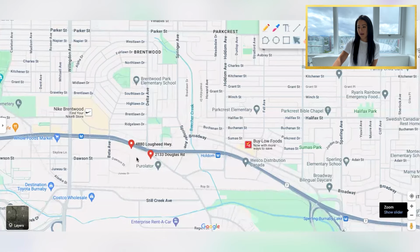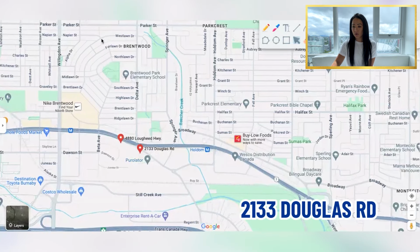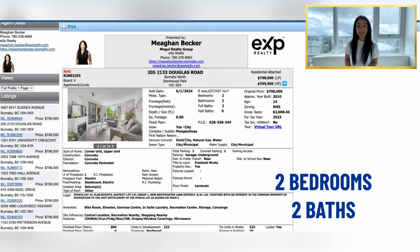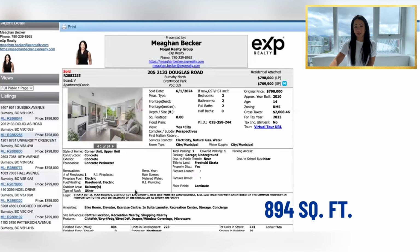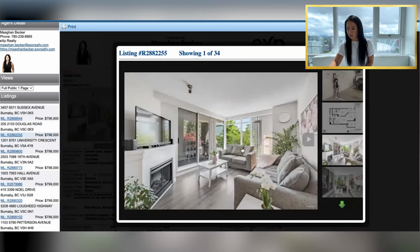All right, we're gonna head about a block east to 2133 Douglas. So a little bit older of a unit. This one was built in 2010. 2-bedroom, 2-bath, and it just sold for $769,000. So 894 square feet here. A little bit older, a little bit larger. So you can kind of figure out what you're looking at as far as price range and what you're getting for price here. We'll jump inside, take a look at this one.